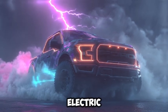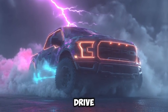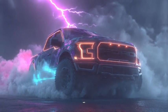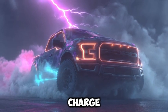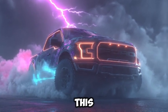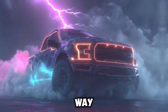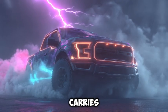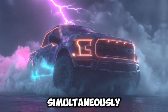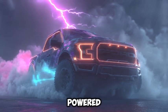It's completely electric. Dual-motor all-wheel drive delivers 0 to 60 times under 6 seconds. Range sits around 400 miles on a complete charge. Fast charging handles 30% to 80% in 25 minutes. This thing is quick, smooth, and silent in the way only electric vehicles can be. It carries enough torque to handle heavy hauling or boat towing, while simultaneously out-accelerating most gas-powered trucks.